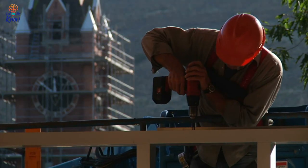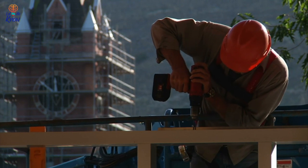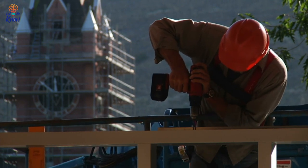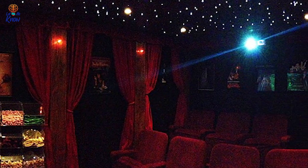The most impressive thing of all is that Ashley and his team create and then build each one of these custom home theaters completely from scratch. At the end of the day, the only limit is the client's imagination.